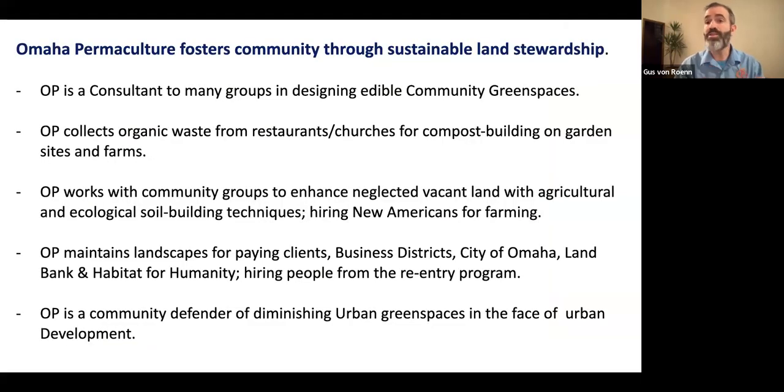We try to do many things beyond just the vacant lots. Our mission is to foster community through sustainable land stewardship. We are a consultant to many groups in designing edible community green spaces. We collect organic waste from restaurants and churches, and do composting on our sites and farms. We work with community groups to enhance neglected vacant land, and we work with ecological soil building techniques. We also maintain landscapes for paying clients, but we are becoming one of the lead protectors and defenders of community urban green spaces in the face of urban development.